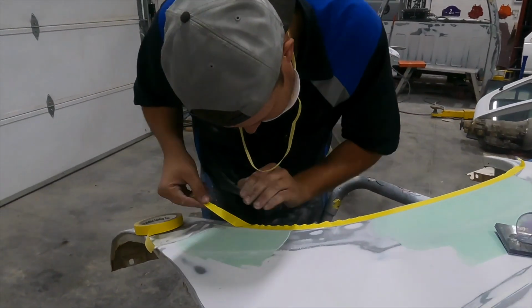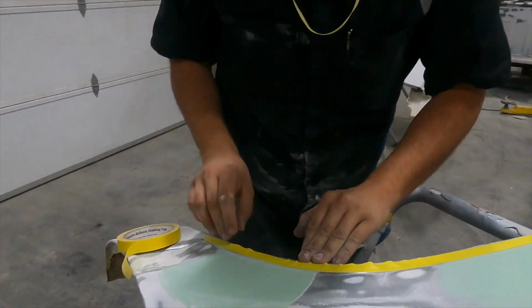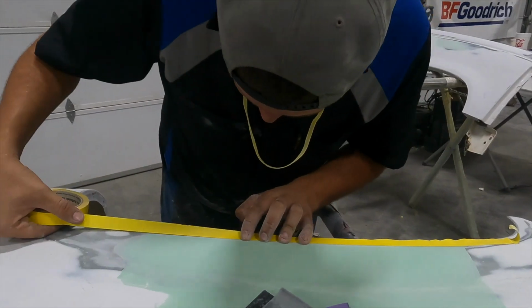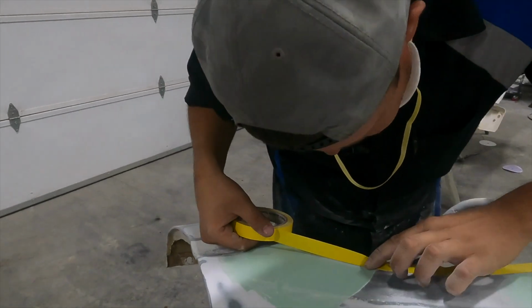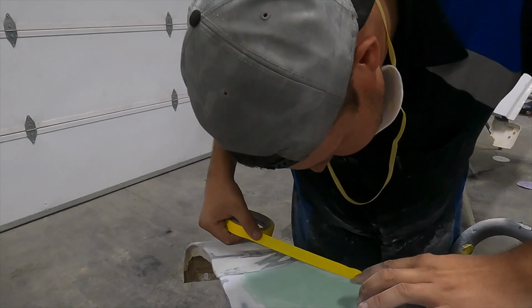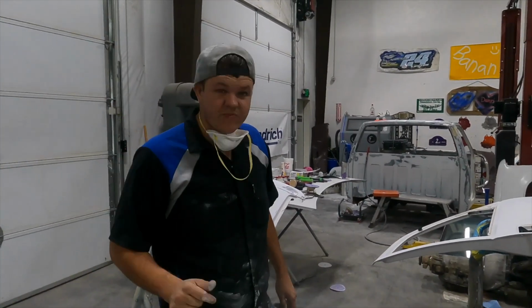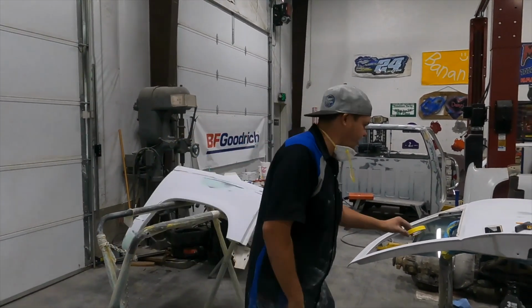Got a little skiwampus. A little off track. Four-wheeler. I can fix it. All right, that'll do. Now I'll just sand it to the line, and then we'll round off our line once we're done sanding.